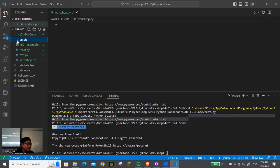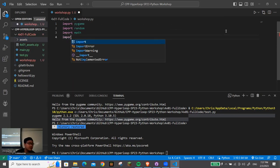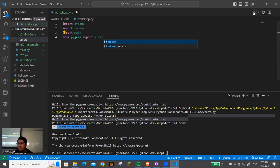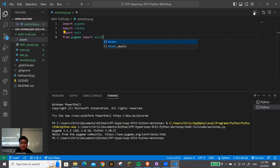So what we're going to do here is start by importing some important material. Under workshop.py, we're going to do import pygame, import random, import math, and from pygame import mixer. Really quickly, your library should light up green like that, pretty much saying that your Visual Studio Code terminal recognizes it. If it doesn't, try running the code anyway. Maybe it will go ahead and recognize it. But if you run your code and it doesn't pop up with any errors, you're good to go. We can move on.